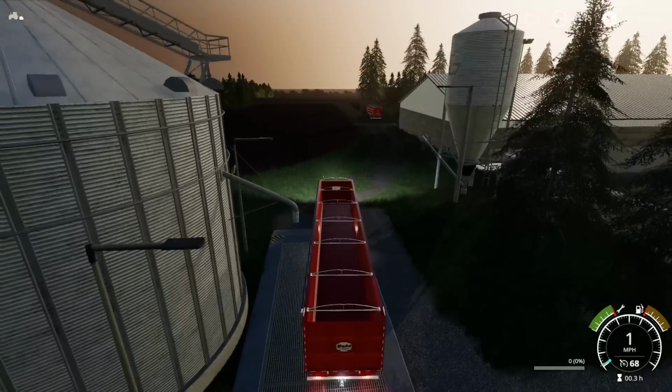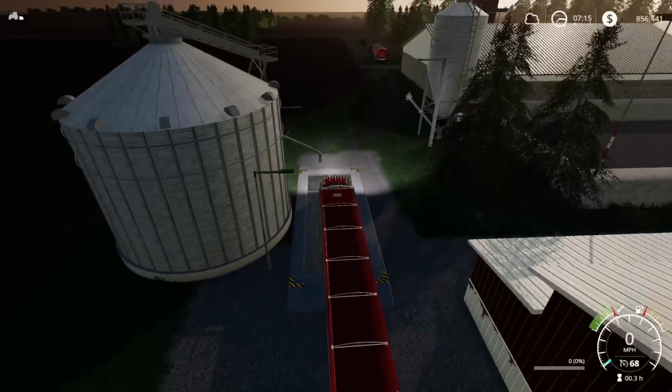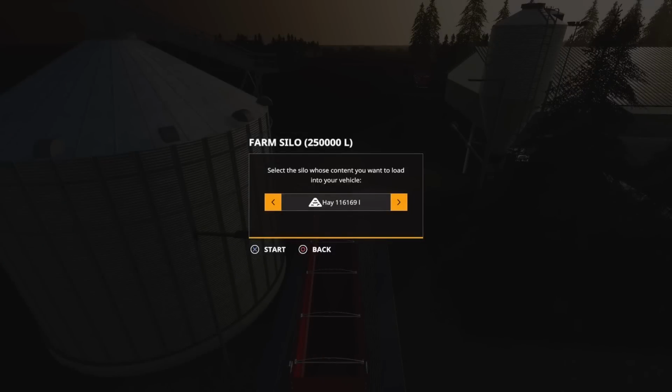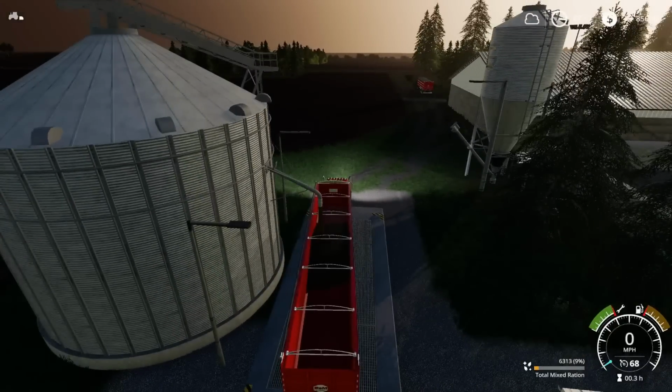I do actually have TMR in here as well, so while I'm here, I've just unloaded the straw. Let's get another load of TMR. I think this fills up a lot quicker. And then what I'll do off screen is the TMR I've got stored over at the other farm, we'll bring over and put into these silos. Now we've got a bit of space. Yeah, this is way quicker.